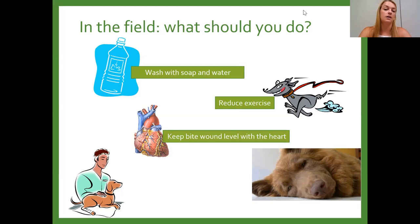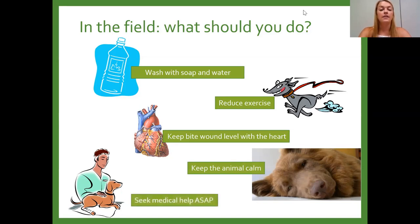There's a lot said about keeping it above or below. It is suggested that you keep the bite wound level with the heart. And then try to keep the animal calm. Again, this is going to help slow that movement of venom to the heart and then out to the rest of the body. And then try to get them medical attention as quickly as possible.